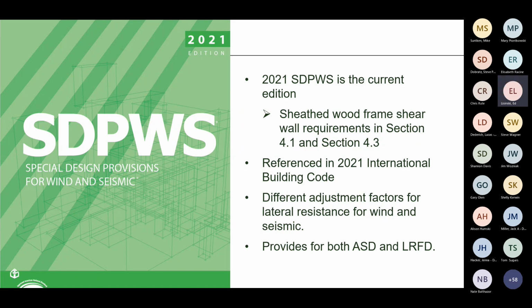In older versions of the SPDWIZ, there used to be different tables for wind and seismic, or there was one big table, but half of it was for wind and half of it was for seismic. What we've done in the 2021 edition is get rid of that. We just have one table, and then there's an adjustment factor if you're doing wind or seismic, and also an adjustment factor if you're using ASD design or LRFD design.